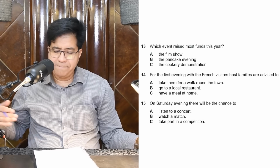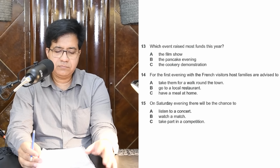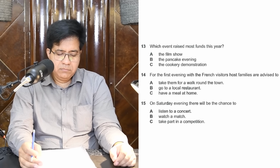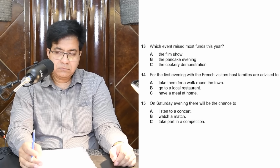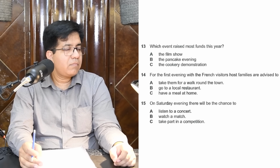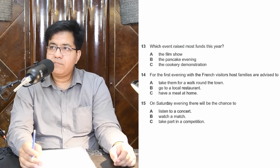So, let's see. On Saturday evening, we'll all meet up at the football club, where once again we'll have Toby Sharp and his band performing English and Scottish country songs. Toby will already be well known to many of you, as last year he organised our special quiz night and presented the prizes.